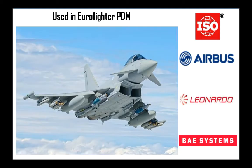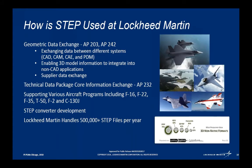In the aerospace industry, Airbus, Leonardo, and BAE Systems piloted the ISO 10303 standards more than 20 years ago. In the Eurofighter project, I do the configuration data management, and it still uses the same type of data exchange processes for the Eurofighter jet fighter. Lockheed Martin also uses it for their various programs, and reported in 2018 about 500,000 STEP files, and I assume even more since then. In the right-hand corner, you will see that more than 80% of data exchanges in this community are based on the STEP standard, which shows the success of STEP per se.